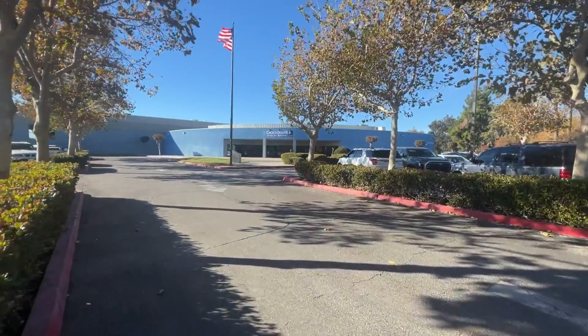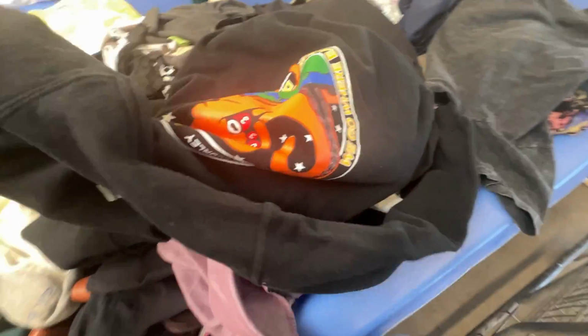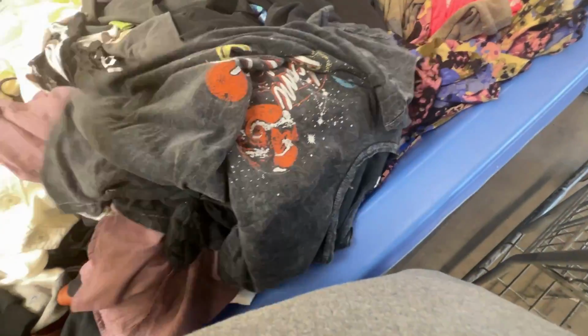Out at the Goodwill outlet in San Bernardino. See what we can find. So this Goodwill bins is a little different than the Las Vegas one. There's a lot more clothing, mostly clothing at this bin, and also it's a little bit more pricey.